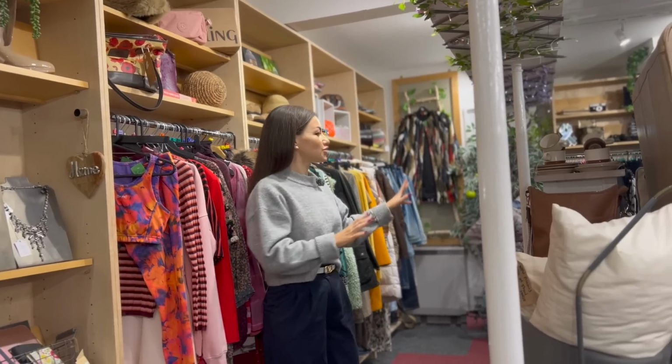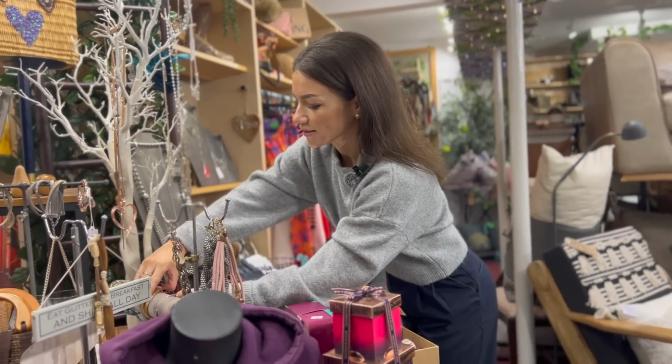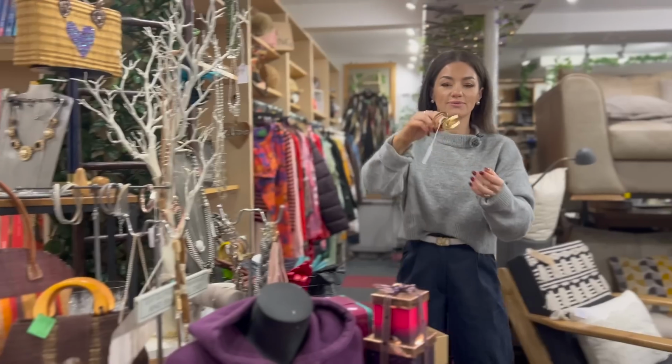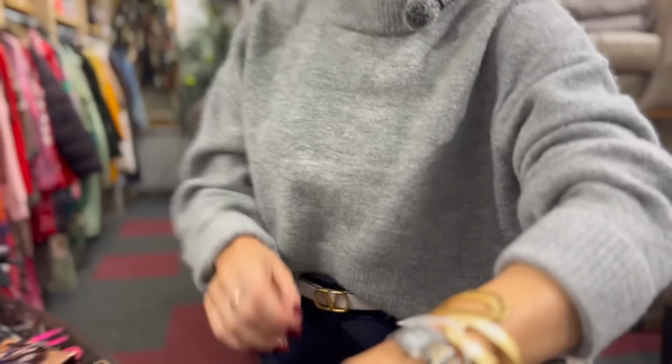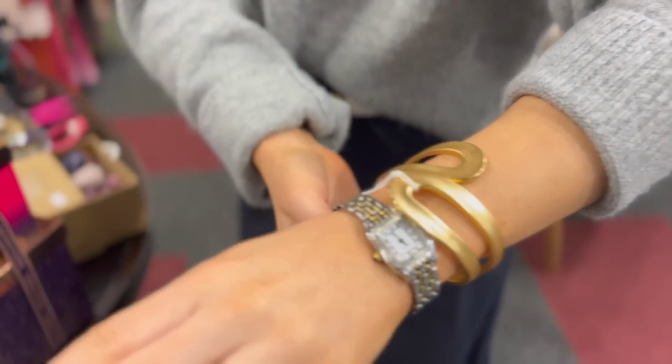Okay, so we have looked through the majority of the women's wear. I'm now going to look at some of the accessories. We're going to go over here as well and look at some of the men's bits and bobs. Immediately, I've spotted this very, very cool statement bangle. Look at that, that is gorgeous. This here is just £2.50. It looks so much more expensive than £2.50. Let's have a look at that.